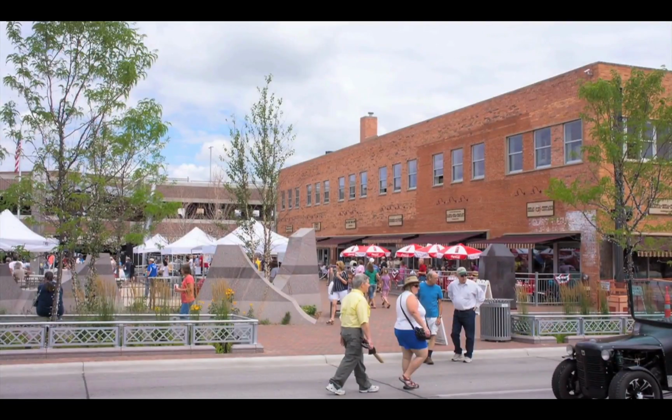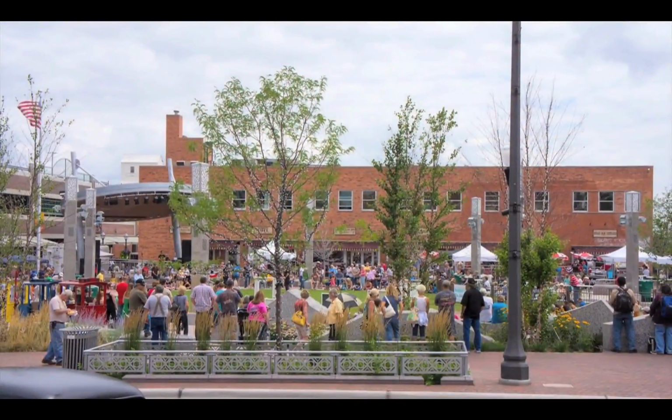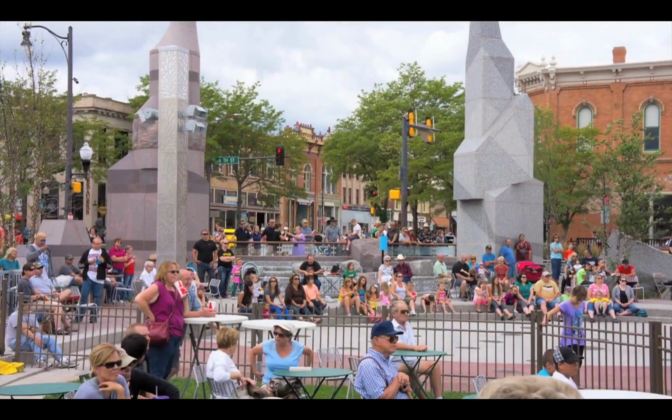There was a car show going on. They were just setting up. They even had fenced off part of the plaza area to create a beer garden there because it was a car show. You can see part of the roof of the stage there. And here it is, packed full of people at 10 o'clock on a Sunday morning.